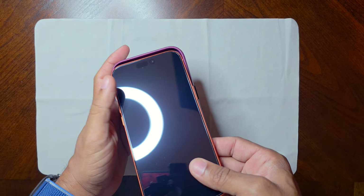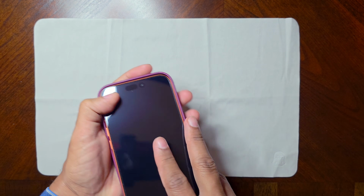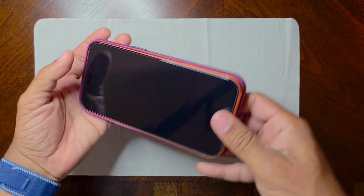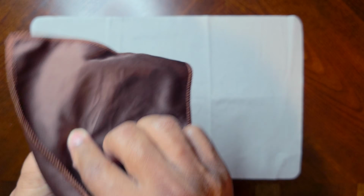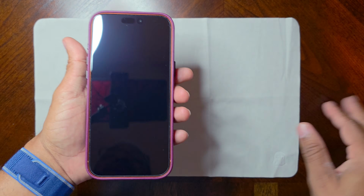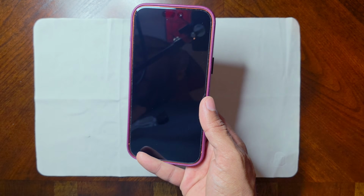So we're going to go in starting off with the top part of the phone. Get that camera plateau inside of there. And then we're going to go ahead and push down our sides. And now let's bring in our microfiber. We got to keep it clean around here. Okay, no disrespect to the phone. We got to keep it clean. Get that wiped off, and here is your first look at the Tech Purp.